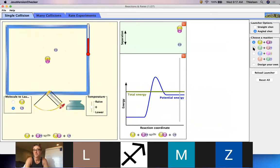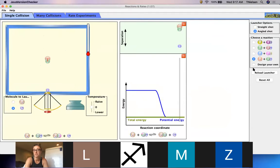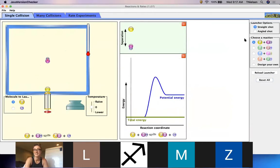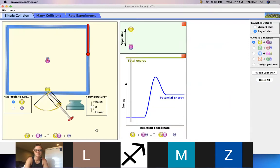But you can change the reaction type if you want to. You can design your own. You can reload the launcher and then angle it, maybe launch it. Oh, I did another horrible one. Let's see. I'm going to get a good angled shot in there. Pull back and then bam. All right, so there's all kinds of things you can do here, but I want you to start.